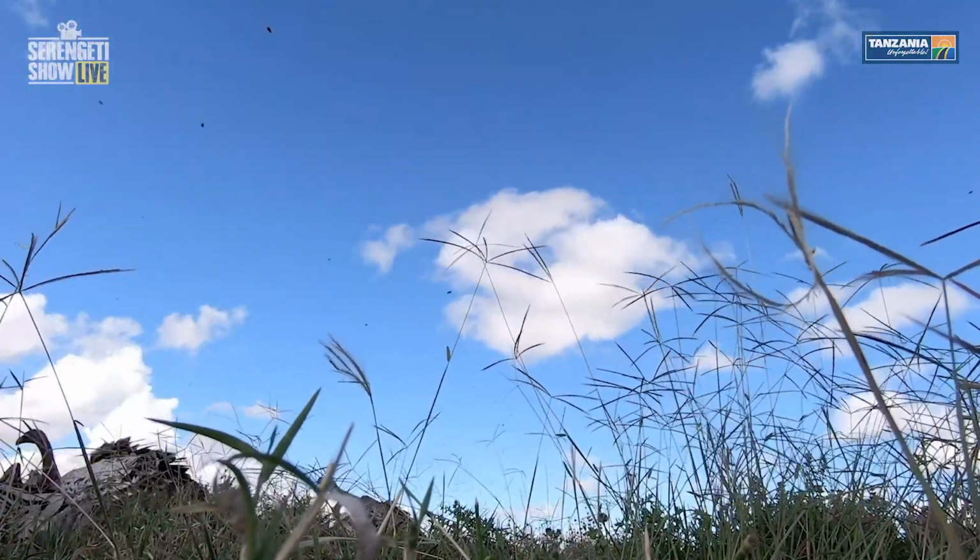Okay guys, lovely place for vulture identification, and the Gol Mountains to the east of us is a very, very important breeding ground for the Ruppel's griffon. They need cliffs and they need high ground to breed. If they don't have that, they don't breed at all. It's amazing to see them land.